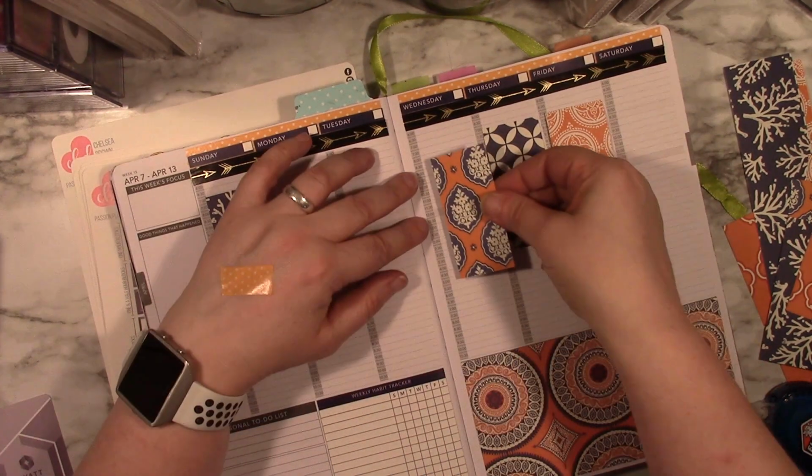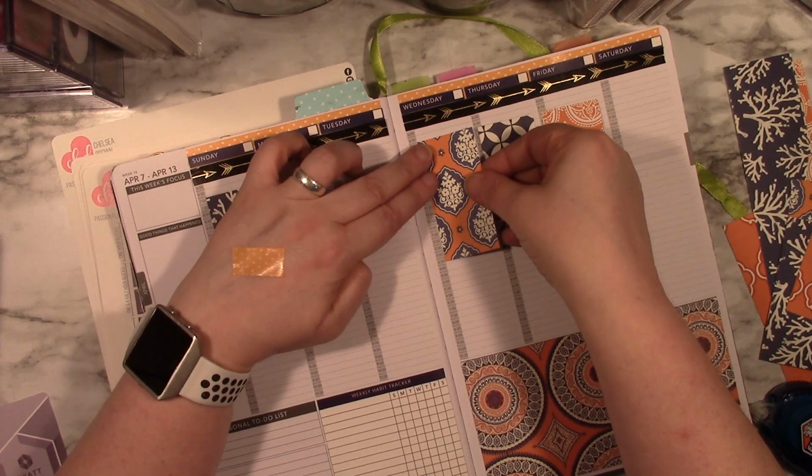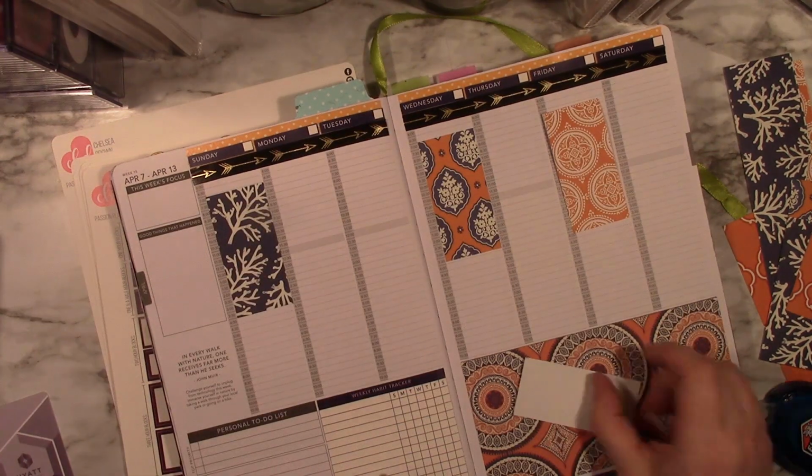So I'm doing from 7, right, this one, all the way up here, to about 3:30. I didn't cut this one as well as I thought I did, but that's okay. Okay.